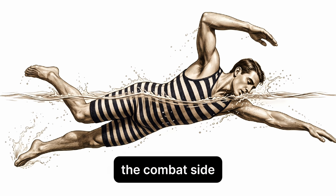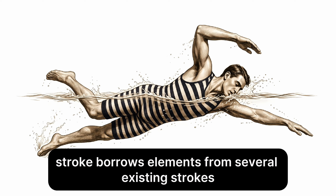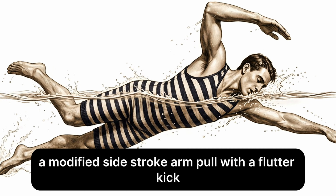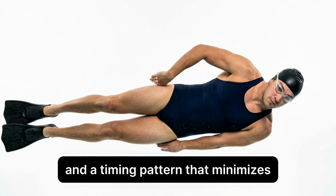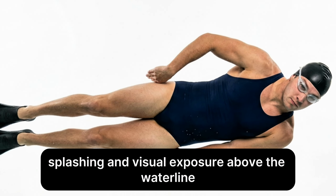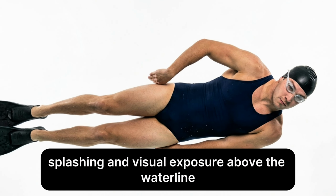The combat sidestroke borrows elements from several existing strokes, combining a modified sidestroke arm pull with a flutter kick and a timing pattern that minimizes splashing and visual exposure above the waterline.